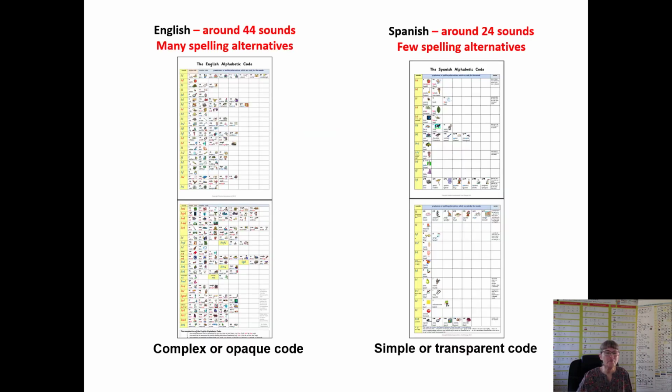Let's compare the alphabetic code of the English language, which is very tricky. It's called a complex or an opaque code, with the Spanish language. So in English, we've got around 44 sounds and many spelling alternatives. In Spanish, we've got around 24 sounds and very few spelling alternatives. So we might call the Spanish alphabetic code simple or transparent. So as you can imagine, it's much easier for the teacher in Spain teaching a child to read in Spanish than it is for a teacher trying to teach the English language.